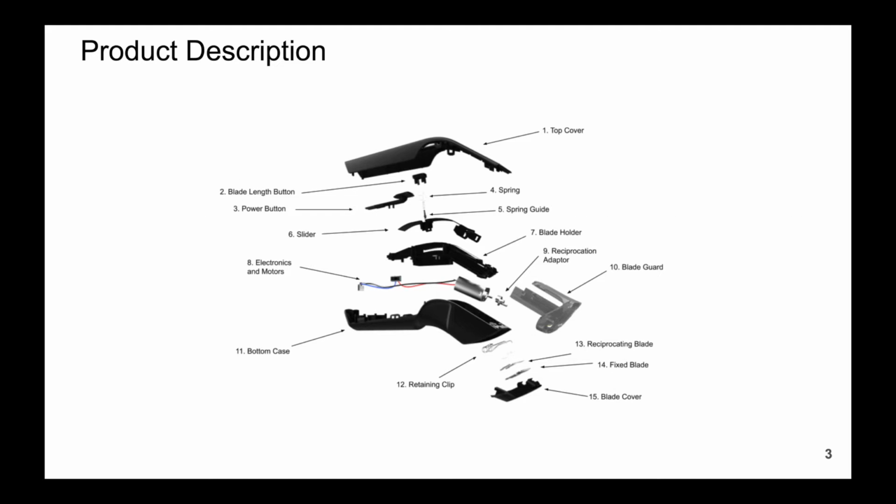So here you can see a breakdown of all the parts within our device. It's got a main top and bottom case, and then we have two buttons, one to power on the device, and then one to change the blade length. And then that's connected to a spring guide, a slider, and a piece that holds the blade. And here you can see the electronics and the motors.